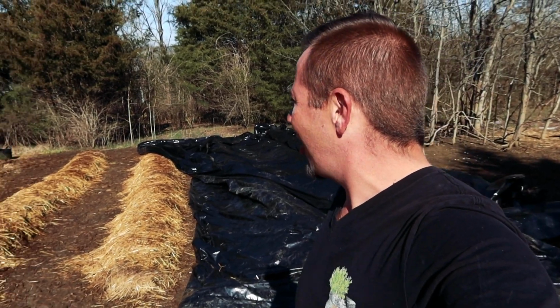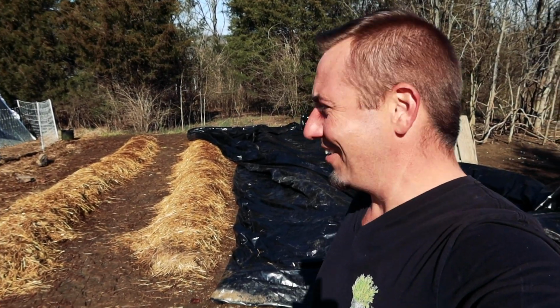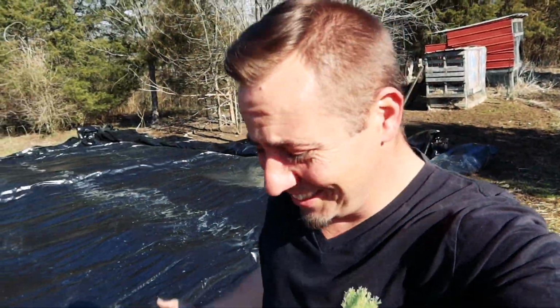Guineas, it's just a straw bale. Lord have mercy. But I'm super pumped with these. They're really going to pump some potatoes out for us, I do believe. Now, put the tarp back on. Okay, y'all. Right back up and ready to sit until it's time to plant.